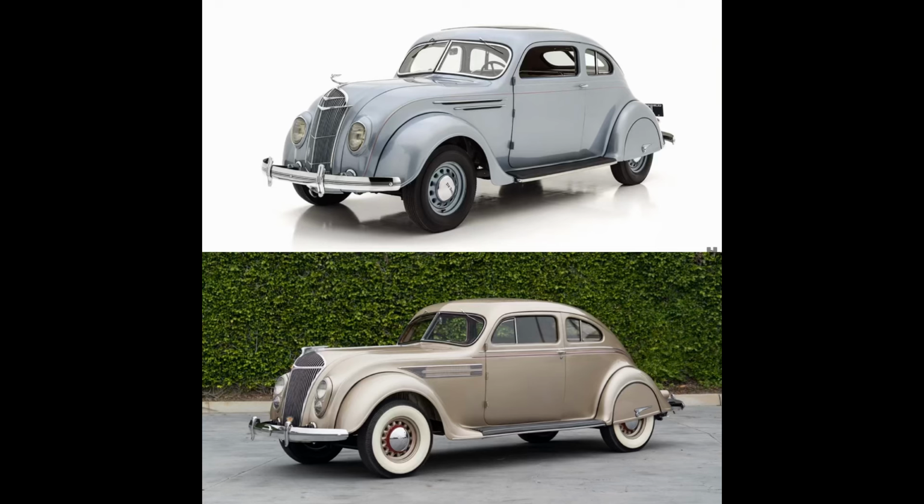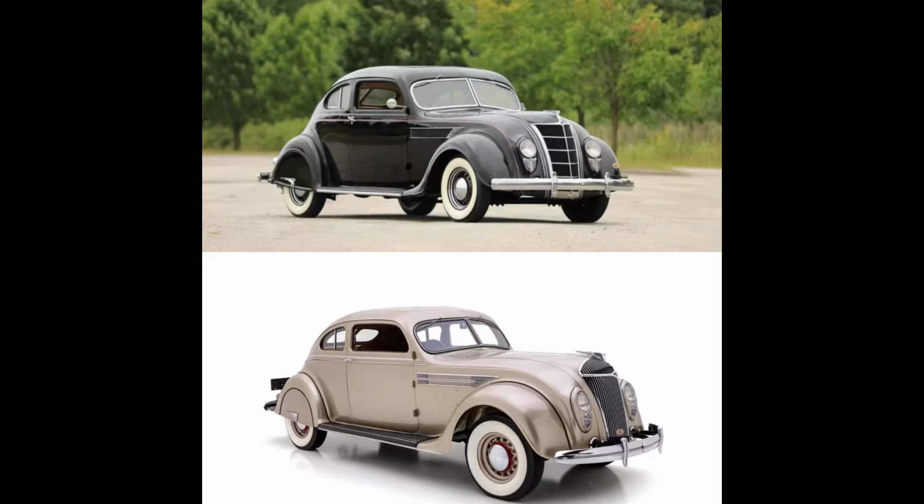35 on top, 36 on the bottom, starting in the front. These two, let's just pretend that these have the same wheelbase. You can see that the car on the bottom is slightly longer in the wheelbase than the car on top. Upon further examination, it turns out that the smaller wheelbase car is actually the 1935 DeSoto Airflow, but just take a look at how different the wheelbase configuration makes the car's overall profile shape. The DeSoto almost looks too small. Anyway, 35 Chrysler Airflow on top, 36 Chrysler Airflow on the bottom, starting in the front.